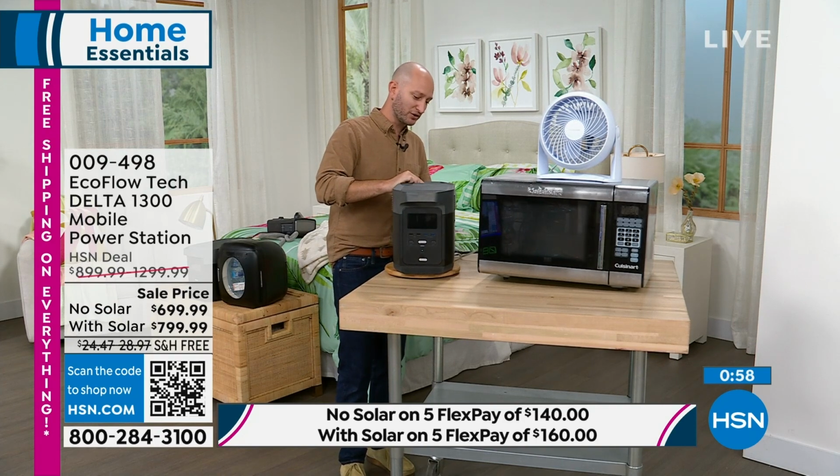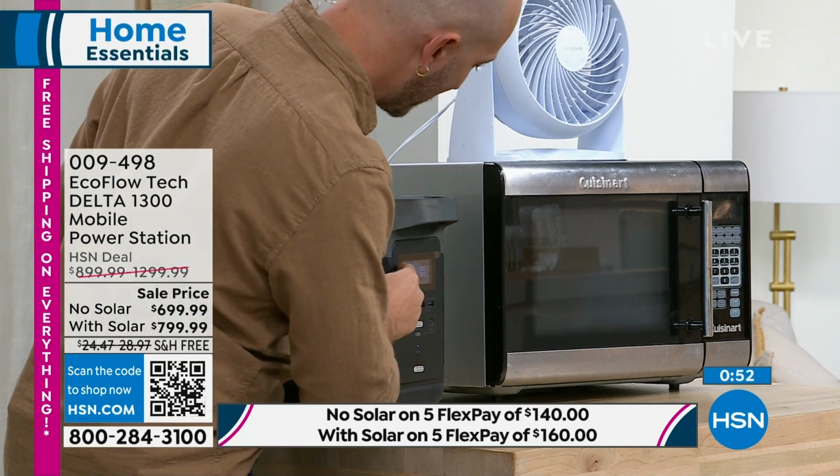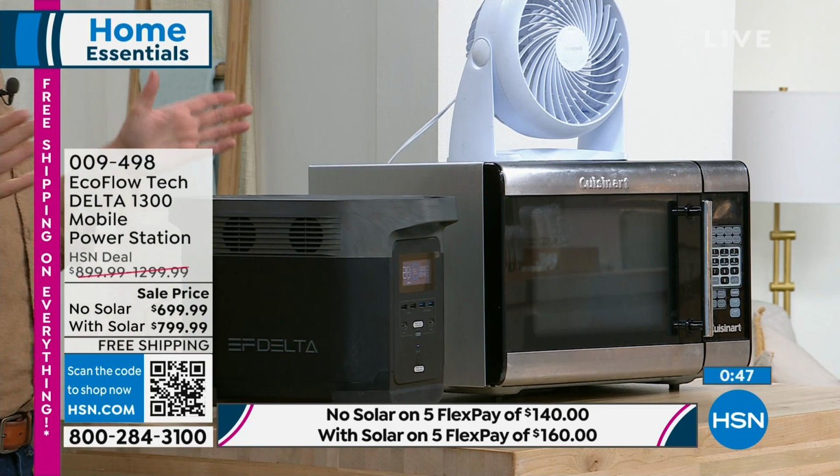I don't want to sit in a hot home during the summertime. And unfortunately, during hurricane season, which just started June 1st, it gets very hot. So I'm just going to go ahead and plug my fan in. For a fan, it's showing me I can run my fan for 28 hours. Wow! 28 hours with a fan. I would have dreamed to have had a fan.